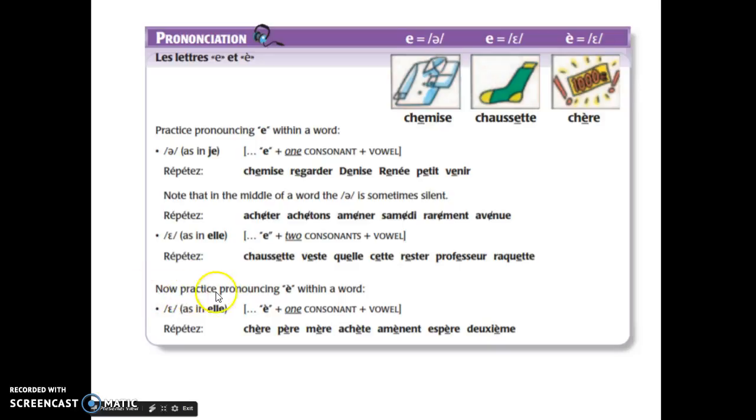Now practice pronouncing the E accent grave within a word. Okay, so it's still going to sound like the E as in elle. Cher, père, mère, achète, amène, espère, deuxième.